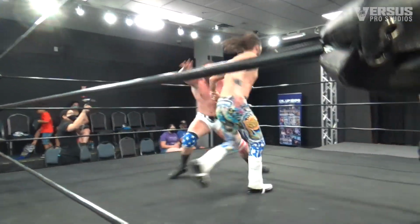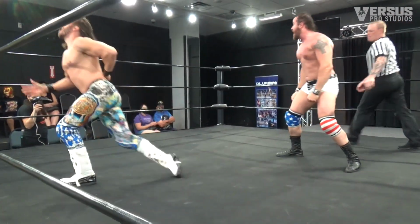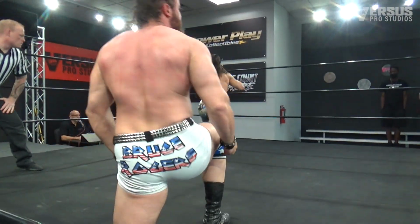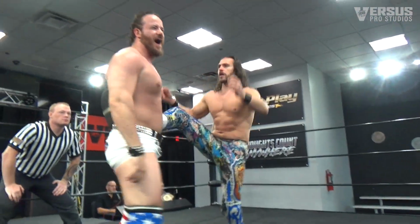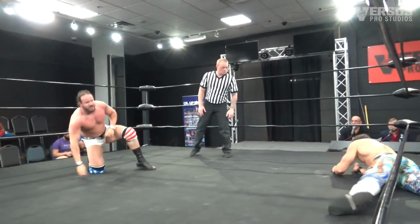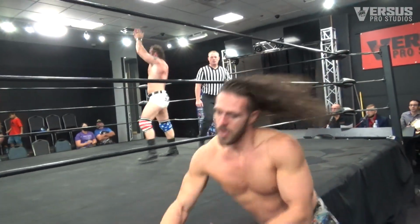Now the champ is giving away some size here. Huge hip toss. Oh, double hook toss. My goodness. Ricky on a good day goes about 215 or so. Bruce Rogers, as I said, 250. He's got 35, 40 pounds on the man. That is going to be a huge advantage.